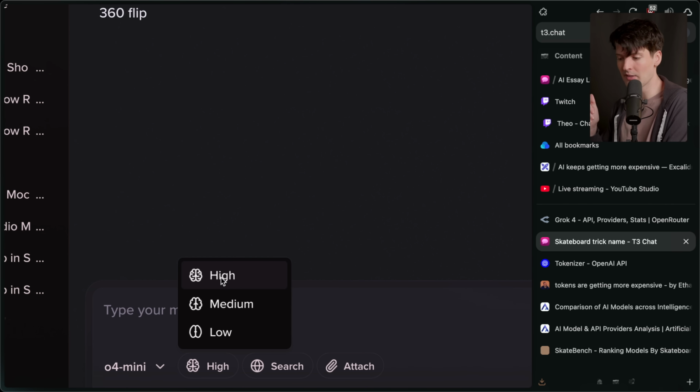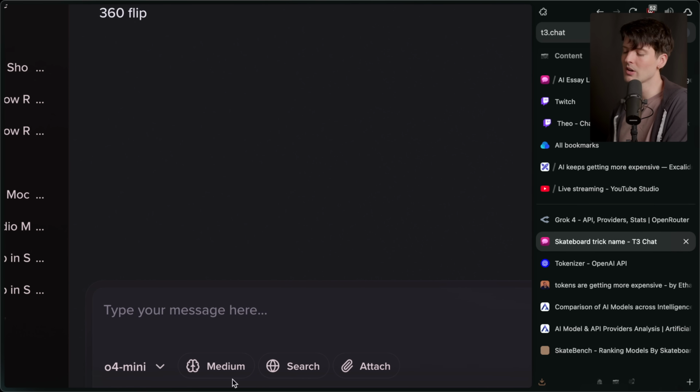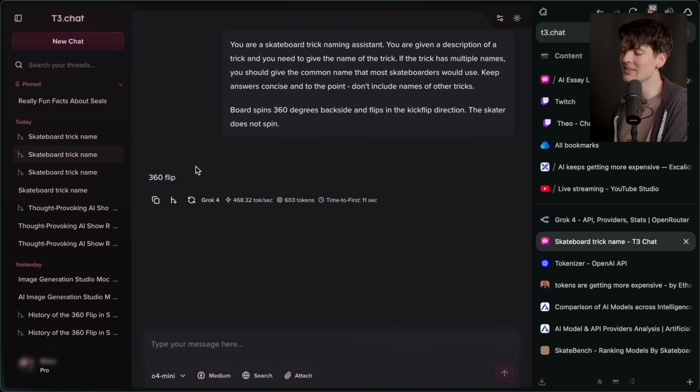As someone who's played a lot with a lot of these and uses O4 Mini every day, it doesn't matter that much. I leave it on medium. I'll sometimes even drop it to low. But most people go and click high every single time. And that is an expensive button to click, even though it doesn't offer you anything.